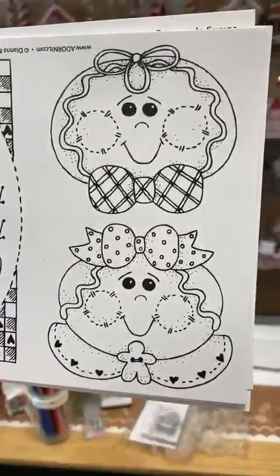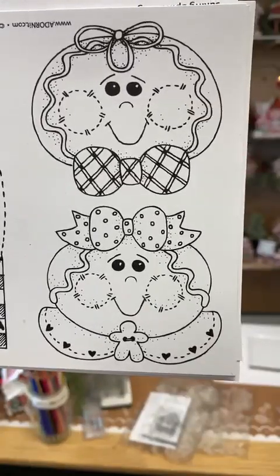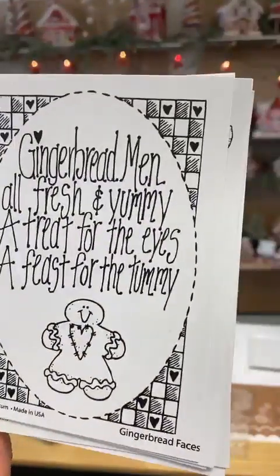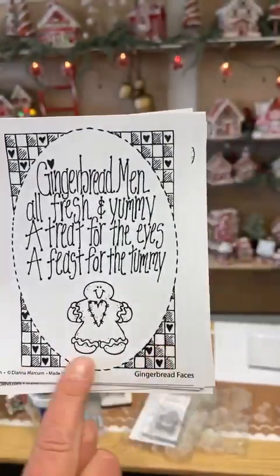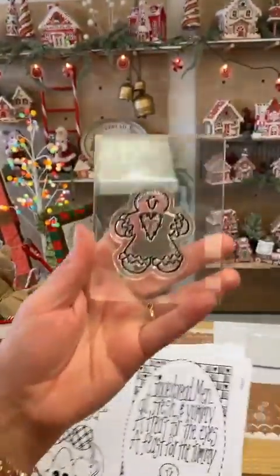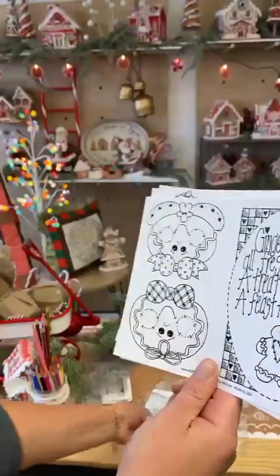Oh my goodness gracious, you guys. You're going to be excited about this one. Gingerbread faces. Maria says she just loves all the gingers. I know, they're so cute. So we have the cute boy face. We have the cute girl face. And then we have, this is a giant stamp that says gingerbread men, all fresh and yummy, a treat for the eyes, a feast for the tummy. This is one great big stamp right there. This is where we took the cute art for the $5 stamp. So, but you can see that it coordinates. Okay. So those are the five stamps.